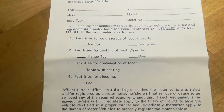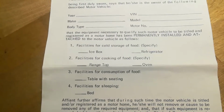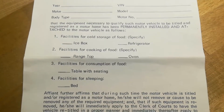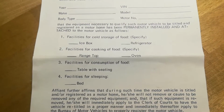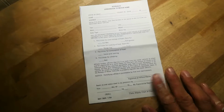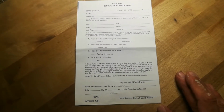And my personal story is I basically filled this form out and I had everything in place. My propane system wasn't operational yet, although it was sort of set up. It really wasn't working because I didn't have the lines in, but I did have the refrigerator and the range top in place and I had a propane tank, but couldn't have turned it on right at that moment. I went into the motor vehicle place to do this, but truth is they didn't even inspect.